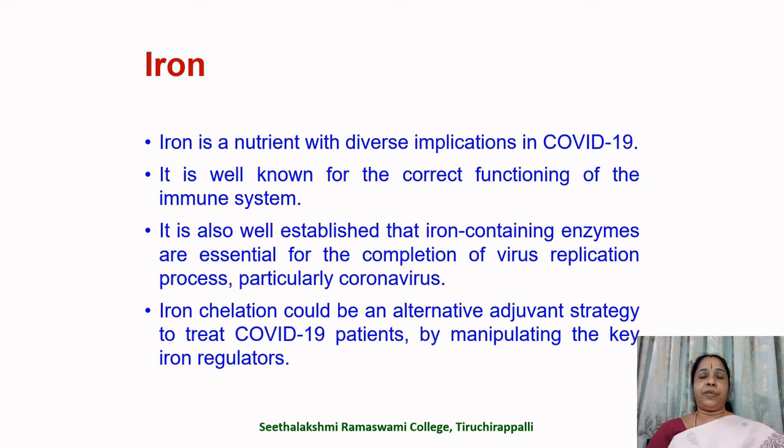Iron is a nutrient with diverse implications in COVID-19. It is well known for the correct functioning of the immune system. It is also well established that the iron-containing enzymes are essential for the completion of the virus replication process, particularly the coronavirus. Iron chelation could be an alternative adjuvant strategy to treat COVID-19 patients by manipulating the key iron regulators.